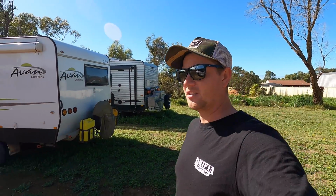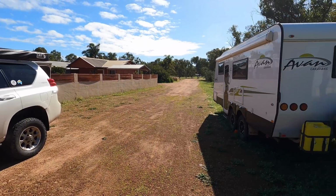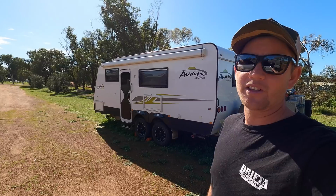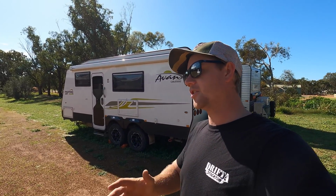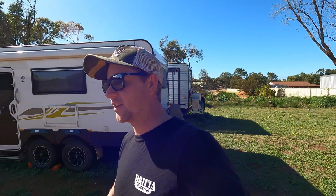But anyway, let's get into this. First time hooking the car up to the caravan and going for a little drive. We're going to head to Northampton, about 50-60 kilometres, and try to get a nice baseline of the fuel economy and what everything weighs. And it'll be good to see if there are any little problems that I need to get sorted before we actually hit the road.